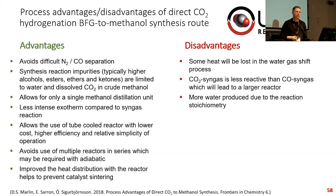There are some disadvantages because you can't cheat thermodynamics. Some heat will be lost in the water gas shift process, and the CO2 syngas is less reactive than the CO syngas, which leads to a larger reactor, and more water is produced due to the reaction stoichiometry.